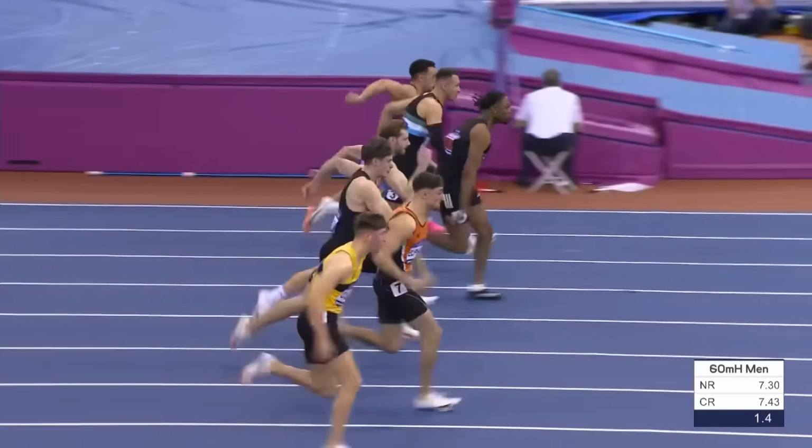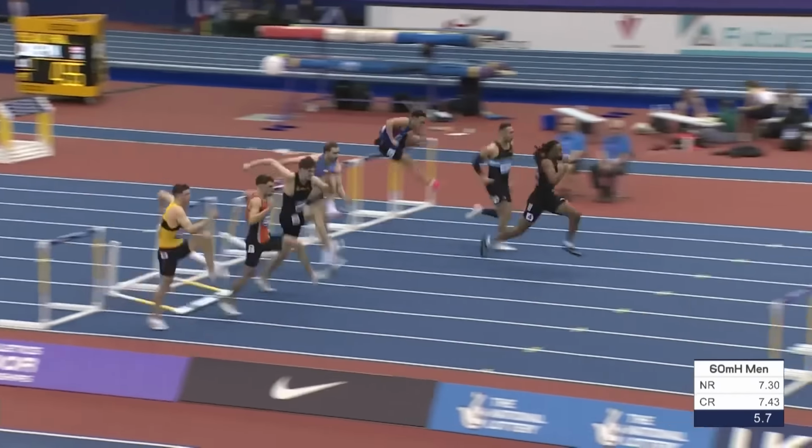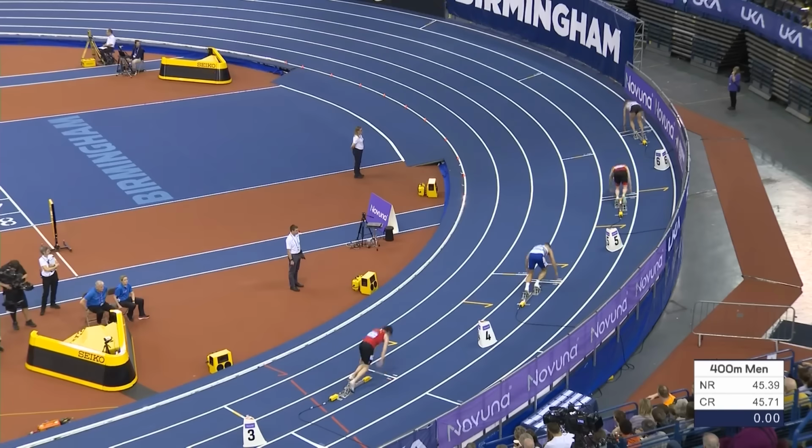Clean start. Goriola gets out very nicely indeed, and he's already pulling away from the rest of the field. Cottell's going nicely in second here, but it's Goriola, 7:91.